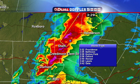This is a radar indicated tornado, but this system has had the history of producing tornadoes that have been on the ground, and this is moving towards the northeast, moving out of Durham County and making its way up into Granville and eventually Vance counties. So you need to seek shelter immediately. Let's go to our storm tips real quick.